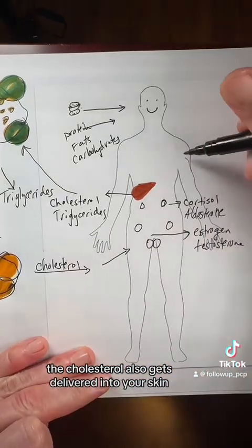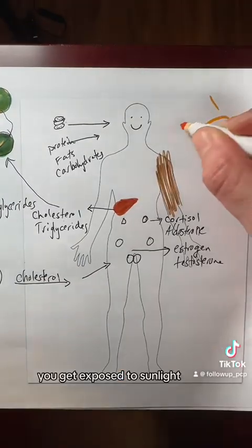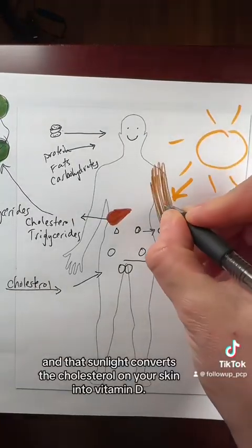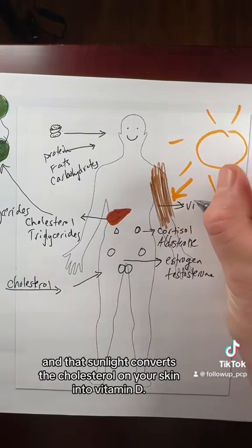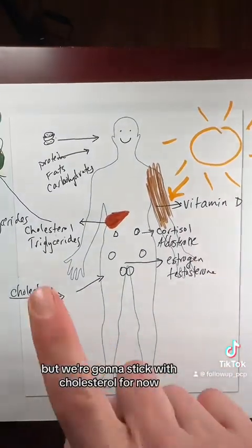Cholesterol also gets delivered into your skin. And when it sits in your skin, you get exposed to sunlight, and that sunlight converts the cholesterol in your skin into vitamin D. I am planning a full video on hormones, so stay tuned, but we're going to stick with cholesterol for now.